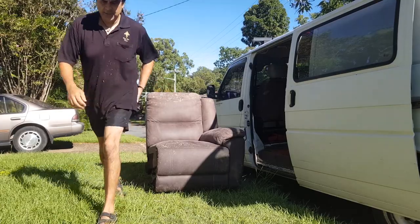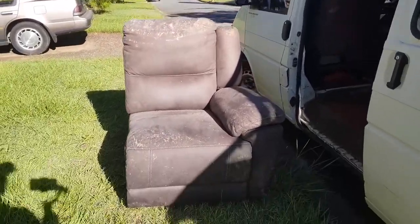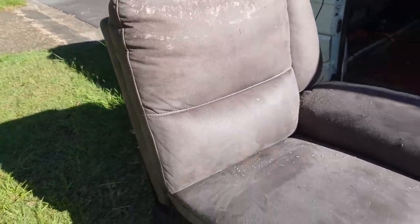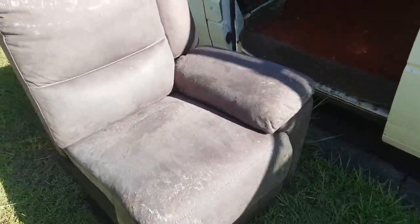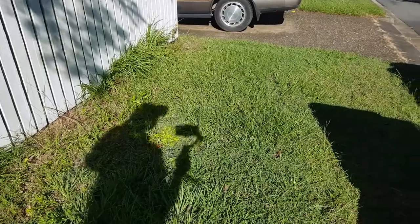And this one is definitely a lot dirtier. But don't worry, it'll look amazing when I'm finished with it. It's just damp, it's not overly wet anymore. But the cool part is, the sun's out. How good is that? We weren't expecting sun this weekend. So I'm just gonna leave this here for a little while. Yeah, the back, you can see the back's a bit darker, so that's wet.